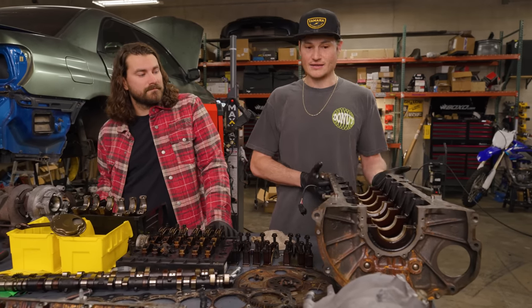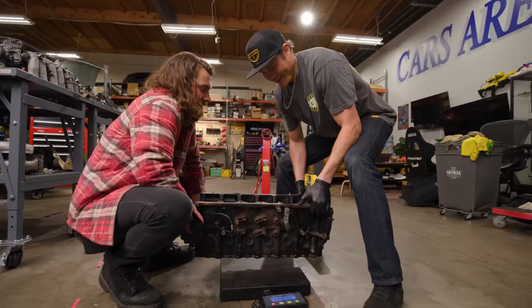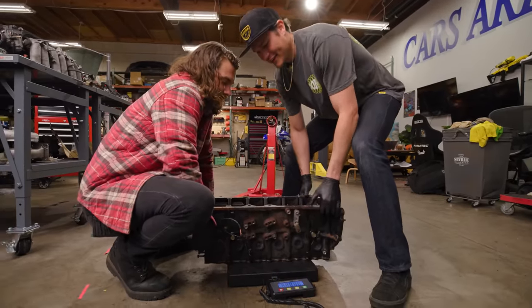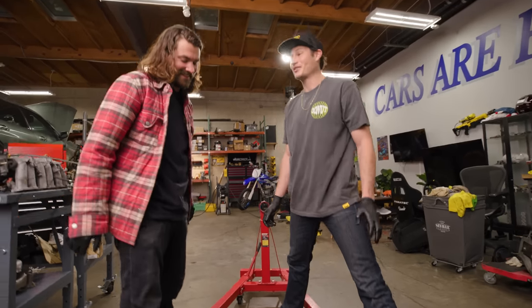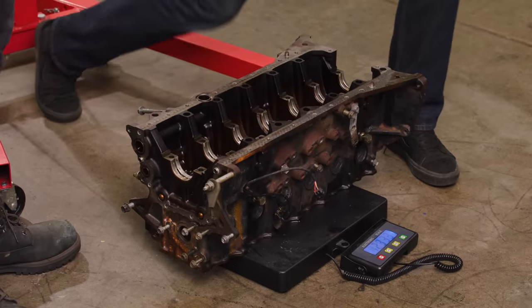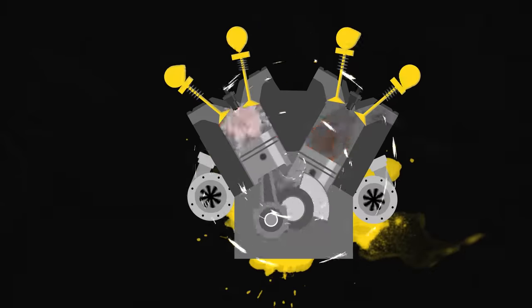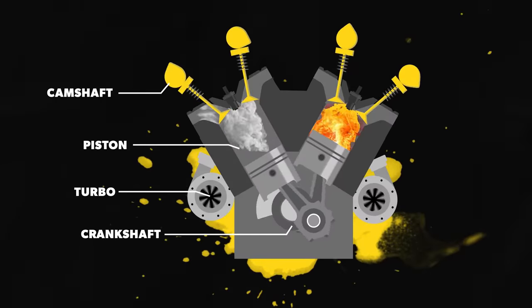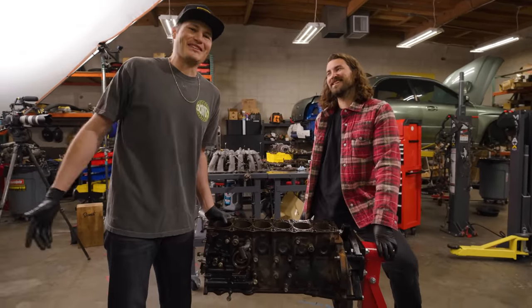And this thing weighs a ton. Come on, help me lift this sucker. Got it, Joby. Whoa, we're way stronger than I thought. 123.33 pounds. Now, one of the reasons why this thing has to be so strong is because inside it, there's a bunch of little explosions. They're really called combustions. There is a scientific difference. But explosions sounds better.